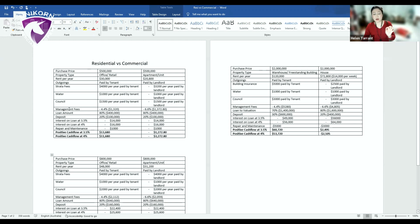Now, the difference is now we come to management fees. Proportionally, a large proportion of your tenants, I would say probably 70 to 80% of your tenants, pay management fees as part of their outgoings as well. They also pay land tax as well, but I'm not putting land tax into here. But you'll find in residential, your typical management rate is also higher because it's more fiddly, there's more contact. It's usually probably anywhere from 6% to 8%. Some people have said they've been charged 9%, but I put in 6.6%, so quite conservatively, right?